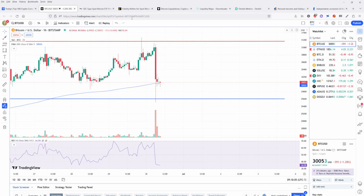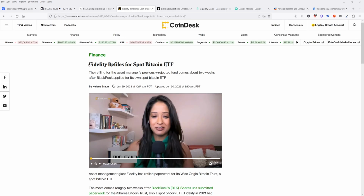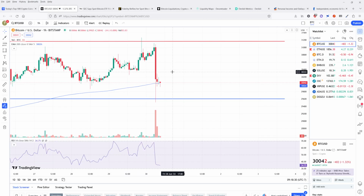What's also interesting is that Fidelity also filed for a Bitcoin spot ETF, and they followed the BlackRock model. Now they're going to have to refile again for this Bitcoin spot ETF. So we're seeing a number of these big Wall Street titans of asset managers filing for Bitcoin spot ETFs. The reason is that there is demand from their clients. Their clients say, we want Bitcoin, we want some sort of exposure, and so they're trying to get these spot ETFs filed.